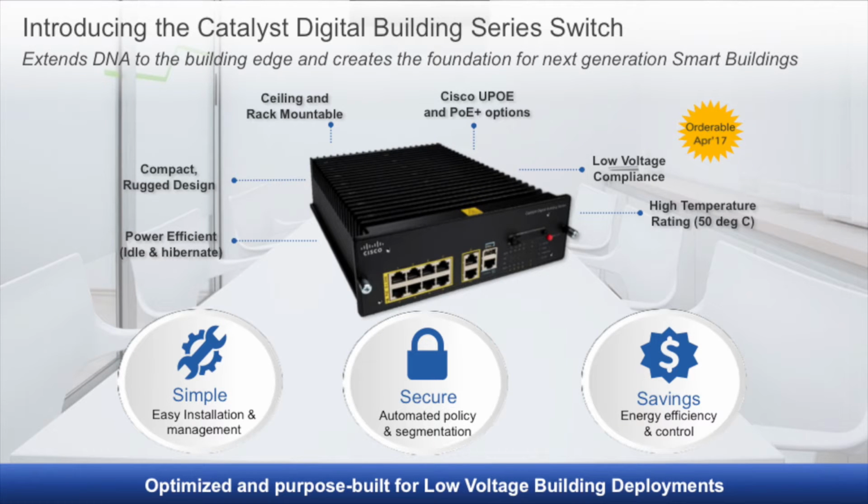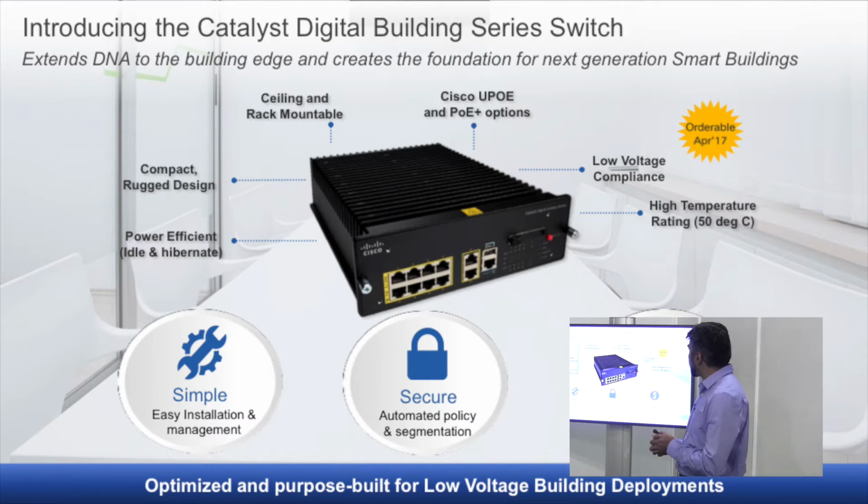Which leads to this particular switch. Now, this is a really interesting switch because this is Cisco's first switch that is not an access layer switch, but is for connecting the endpoints, IoT devices, and bringing them into the entire network. Just a few features. It extends DNA to the building edge, and this is the foundation for connecting all of the endpoints onto a single IP converged secure network. Very power efficient. I will talk about this later in a particular slide as well. But this switch is way ahead of the industry standards when it comes to power efficiency.